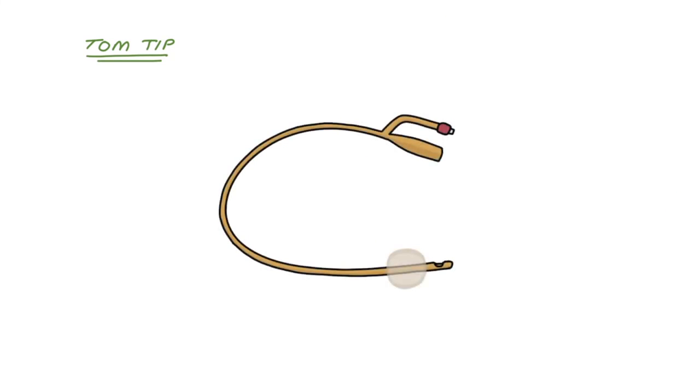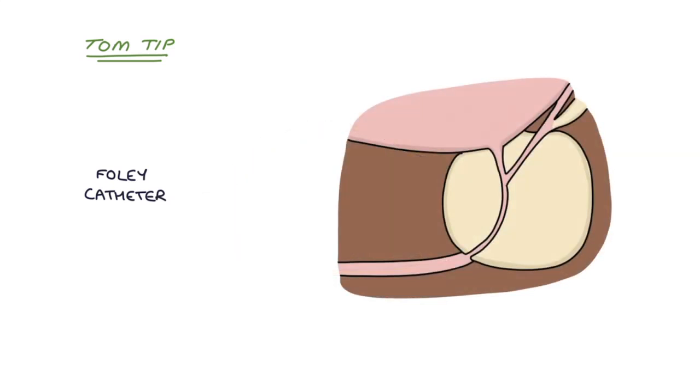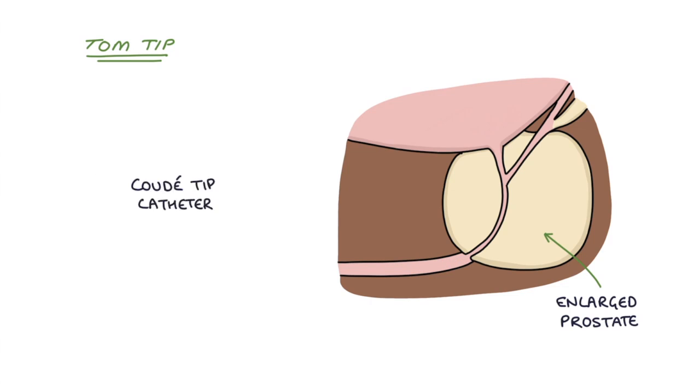A Tom tip for you: the catheter you'll see most often on the wards and in your OSCEs is the Foley catheter, or two-way catheter. You might find it difficult to insert a Foley catheter into a man with acute urinary retention due to an enlarged prostate, because Foley catheters are straight and quite soft. If the Foley catheter fails, it's worth giving a Coude tip catheter a try, as the slightly rigid, curved tip can make bypassing the obstruction much easier.